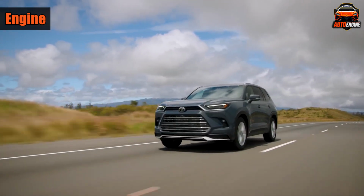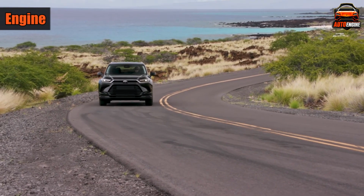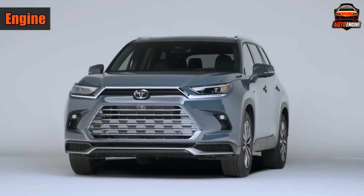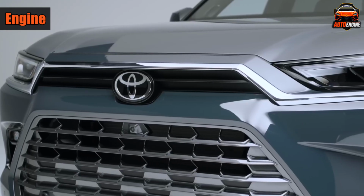If you care a lot about saving on gas, then you might want to go for the Grand Highlander instead of the Pilot. The Grand Highlander has options for hybrid engines. There's a 2.5-liter hybrid model that is expected to get around 34 miles per gallon when you combine city and highway driving. You can choose between front-wheel drive and all-wheel drive for this hybrid.